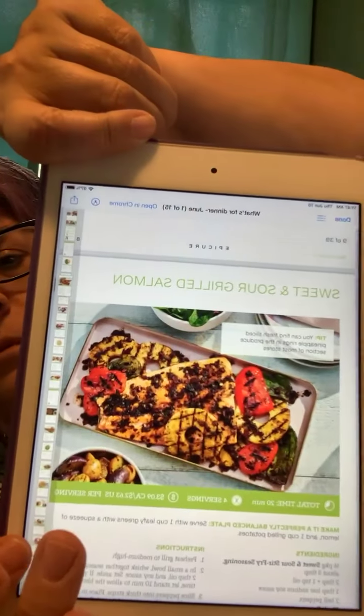Sweet and sour grilled salmon. This is the one I was telling you about that uses the sweet and sour stir fry, but it includes fresh pineapple and salmon, and it's actually a sheet pan meal. It looks really good. Here, I'll show you what it looks like. So that one looks really good. That would be something that I would probably try.